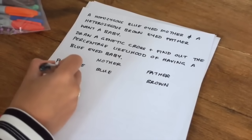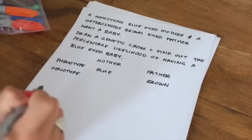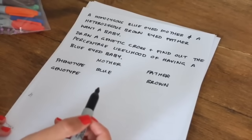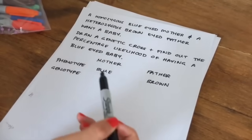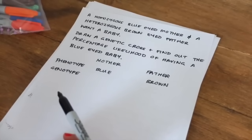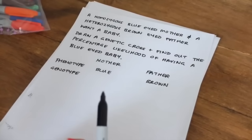Right, genotype. I'm going to pick the letter B because it makes sense. Both of the alleles begin with B. So the genotype for the mother. Now I know automatically that it's going to be small b, and that's because blue is recessive, which means that you need 2 of the same alleles in order for the feature to be exhibited in the person.